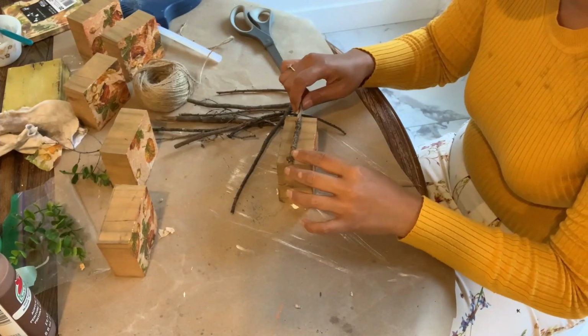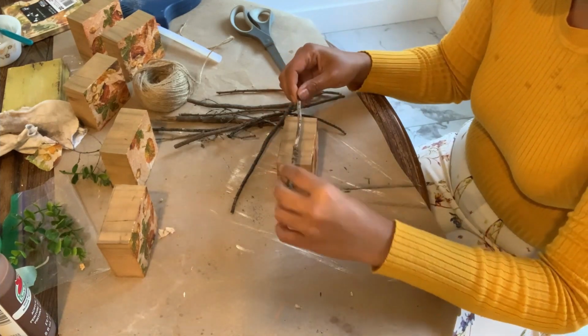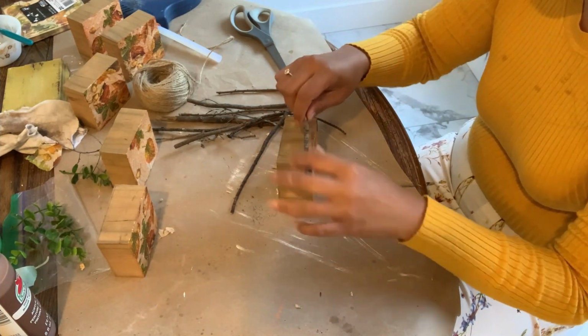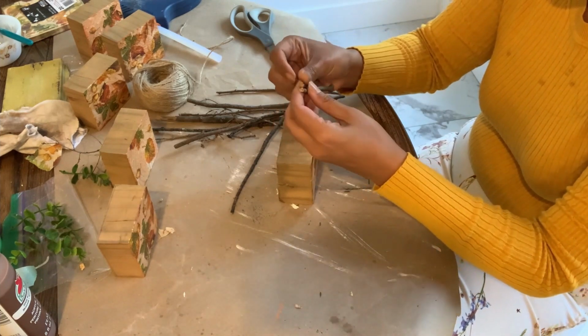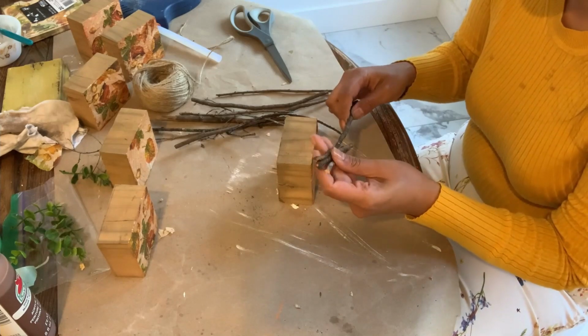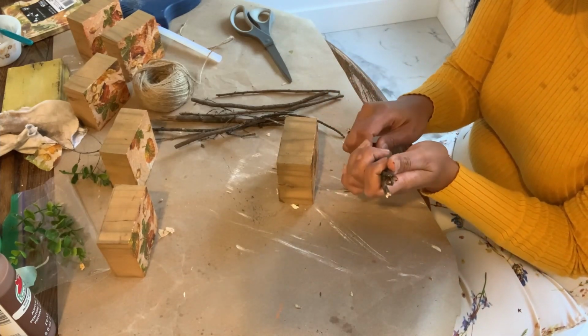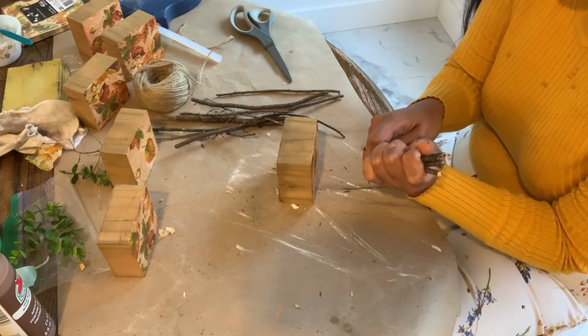So I'm done with decoupage for these six wooden blocks, and I'm gonna put an ornament on top of it, just like the baking tray, because I want to keep the same theme all over the decor.